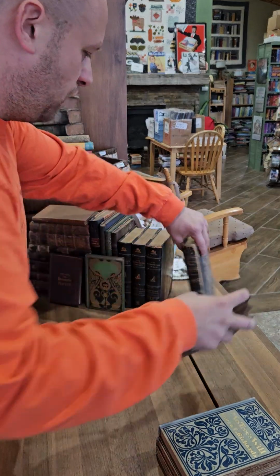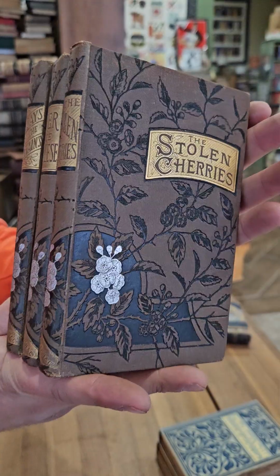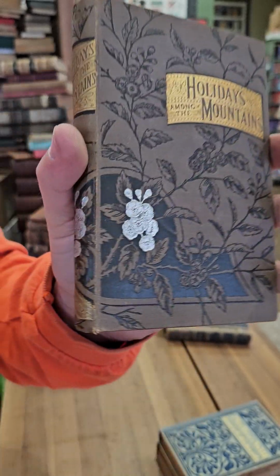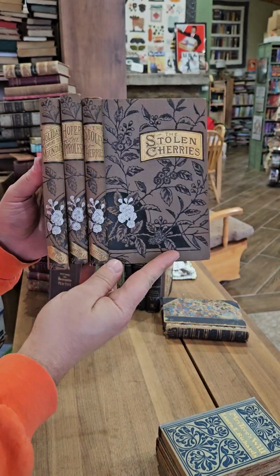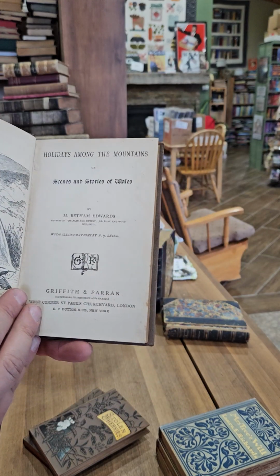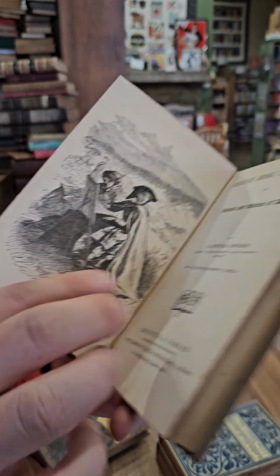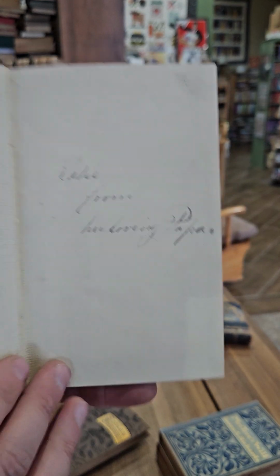Up next, we got some Victorian bindings. I really love these. 3 matching Victorian bindings. They also got a little bit of that shiny silver flowers on the front covers as well. Pretty nice condition on those. Holidays Among the Mountains, or Scenes and Stories of Wales by M. Bertham Edwards. No date on that one. There's a little inscription written there.